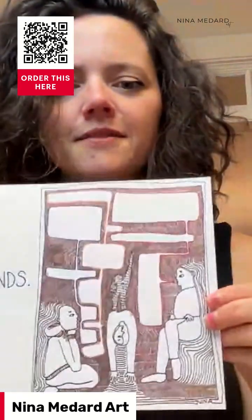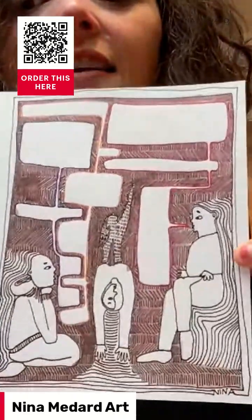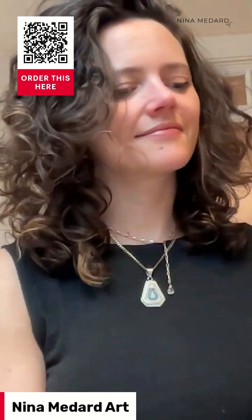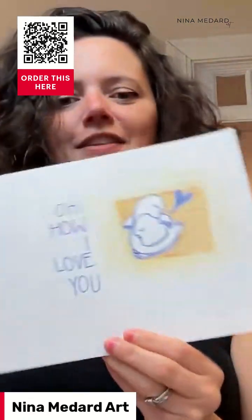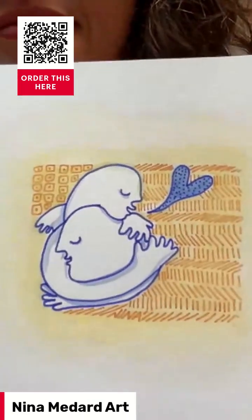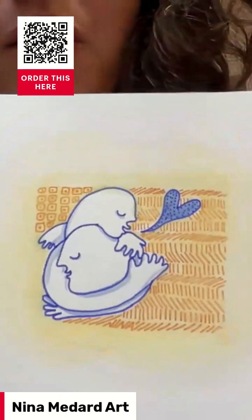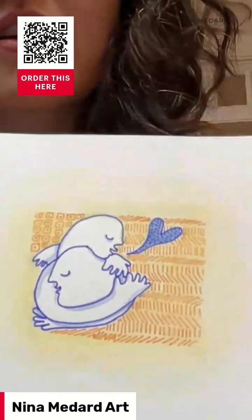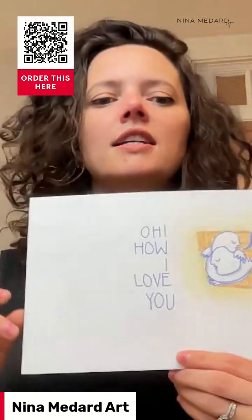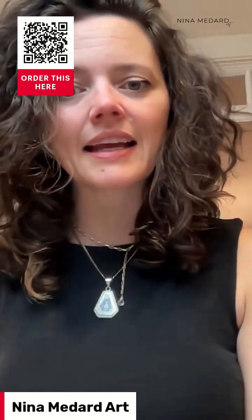We have the next one called Girlfriends. Has some complimentary stuff on the side. And these ladies are stacking their chat. This one is pen and watercolor. And then we have this lovely lady. Oh, how I love you. This one's called Hugs. It's original pen, watercolor, and cardstock. So all of these, with the exception of one I'll show you later, are all originals. Again, this one was $70 and falls right into that $35 range. So really easy spend.